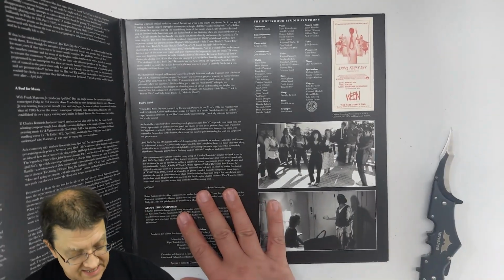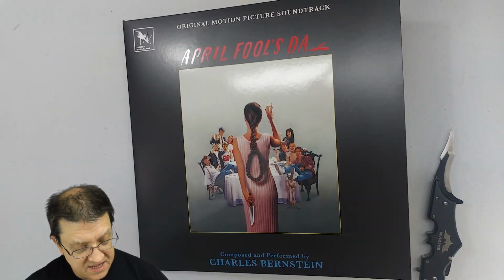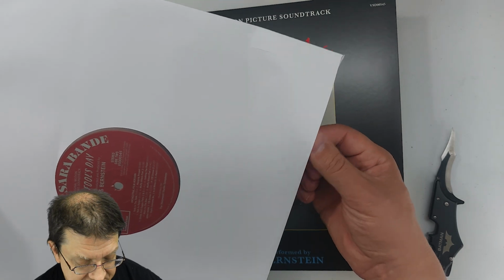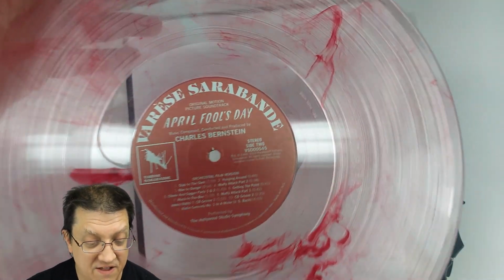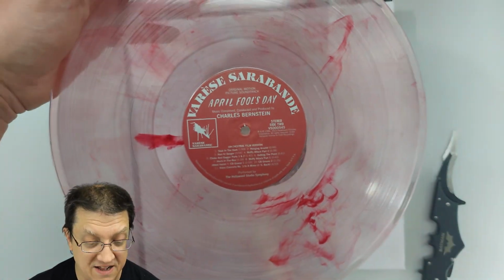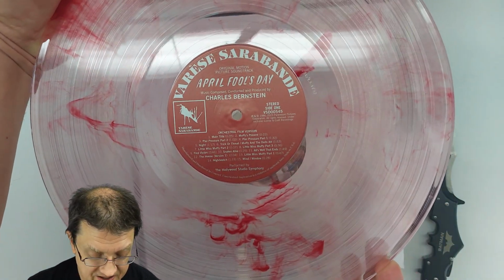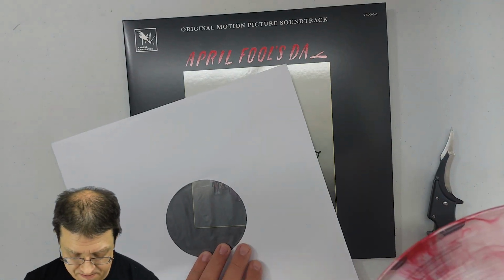Now let's take a look at this. I believe this has a colored vinyl. You know how I feel about colored vinyl, so let's take a look at this, shall we? And oh, check that out. I love the classic type of label that they put on this, but look at that coloring. That is gorgeous. Oh, I love it. The blood splatter pattern for this.